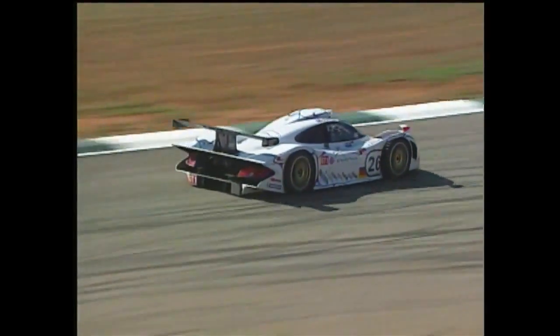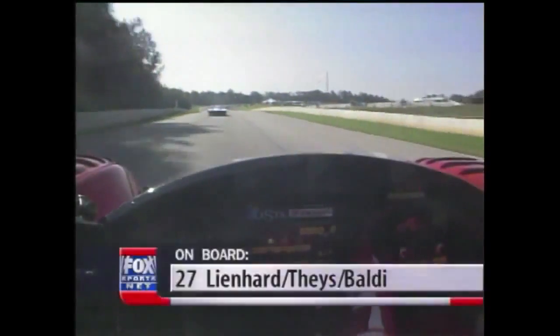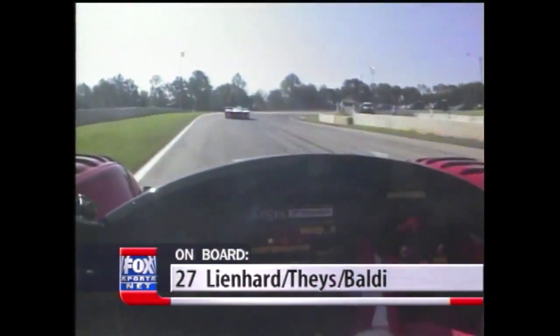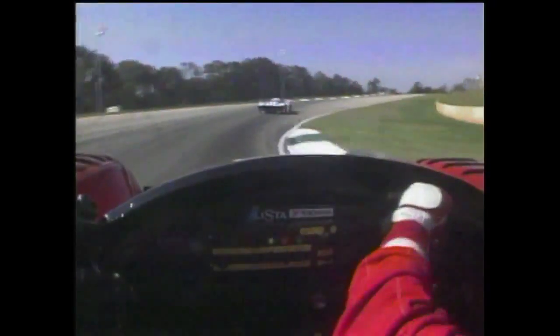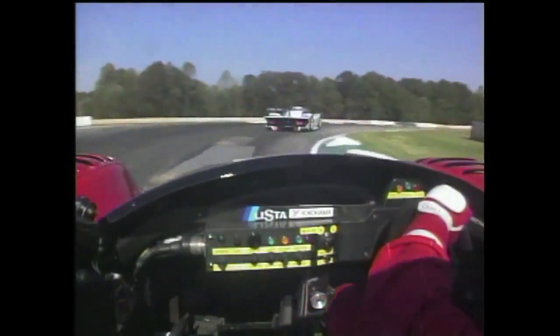Calvin Fish in the pit lane has had a good close-up look at these cars all weekend. Calvin? Well, Derek, just the evolution of the GT cars. McNish's car is the latest 98 Porsche, and in comparison with the 97 car that Wilson qualified, 2.5 seconds difference in lap time, so that may be an effect throughout the race. Obviously, McNish is out front right now, but we have a very experienced lineup there with Boutsen and team with Bob Wollek. They both came so close to victory at the 24 Hours of Le Mans this year.